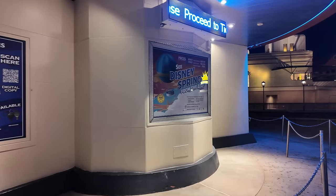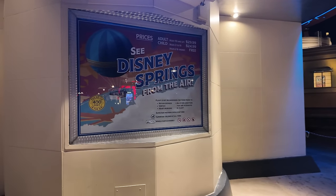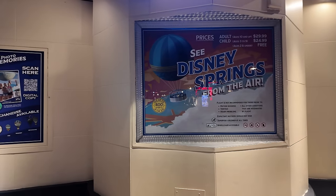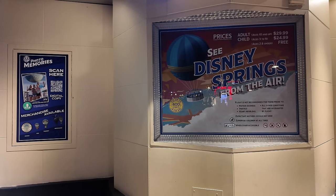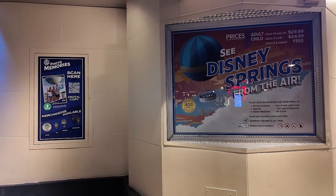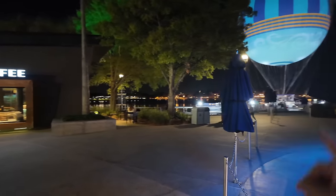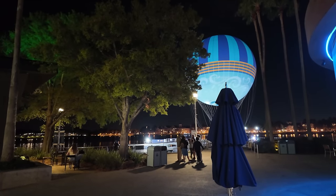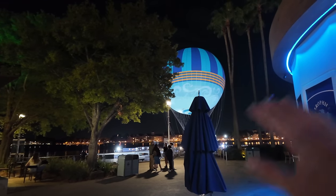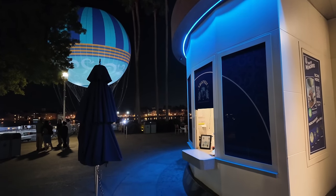Because we're going to go up in the balloon. We're going to see Disney Springs from the air. You can go up 400 feet in the air, and it only costs $29.99. And then children are $24.99. I'm sure a lot of people have seen it. The big balloon that is like the symbol for Disney Springs right here. Isn't that so cool? We're going to go up on it and see all of Disney Springs and maybe even see some fireworks. Oh no, we're past that fireworks time.